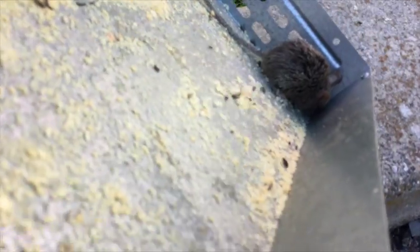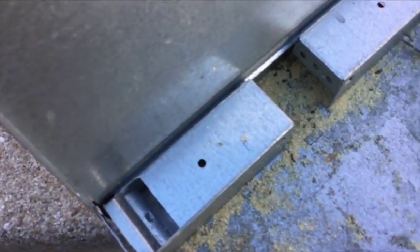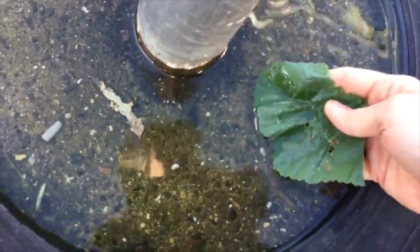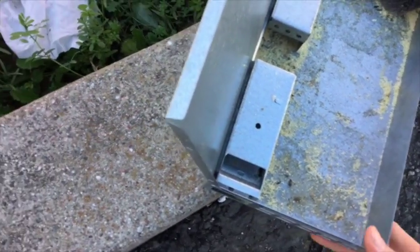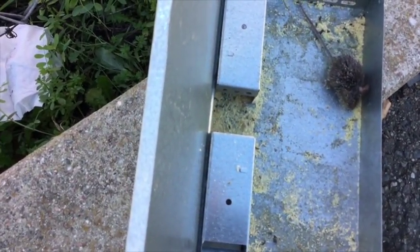Oh, little guy. You need to get out of there. Oh, he probably needs some water. Okay, I'm gonna get him some water. I'm gonna use this as a cup. Here, buddy. Look. You need water. Oh, look. He stood up. I'm gonna get some more water for him.